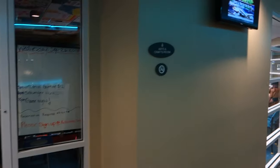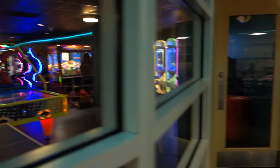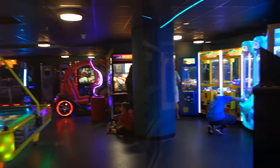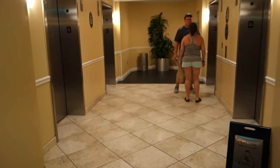This is like a kids' play area, an arts and crafts room. Over here, you've got a video game arcade. Sweet. And now we will go up to the lobby first.